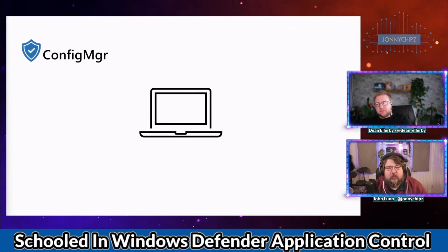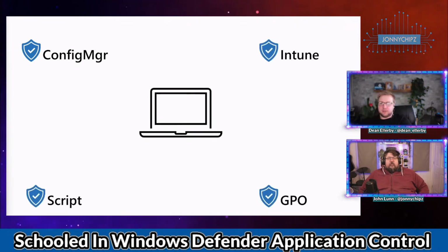As I mentioned at the start, there are 4 main ways to deploy app control. That's config manager, Intune, GPO, and a script. And I'm going to go into those in more detail shortly.